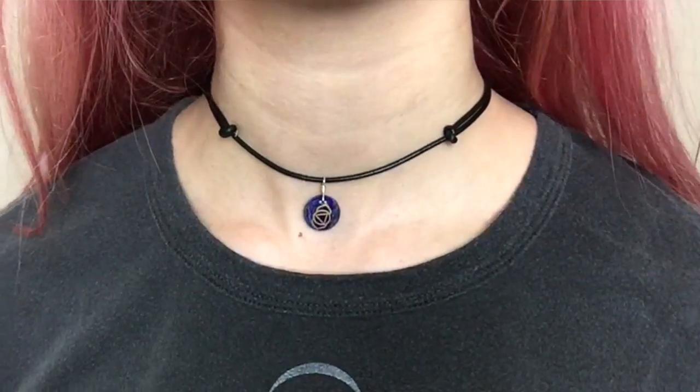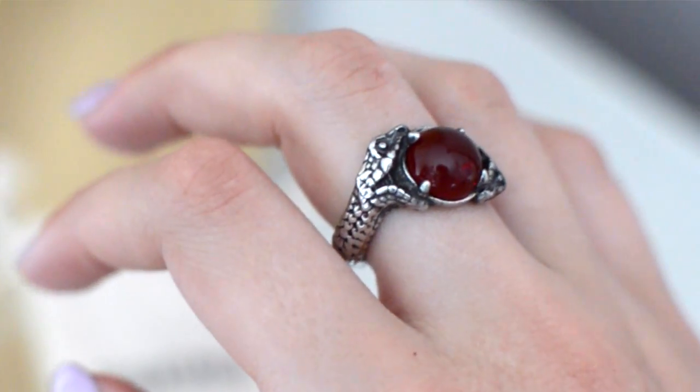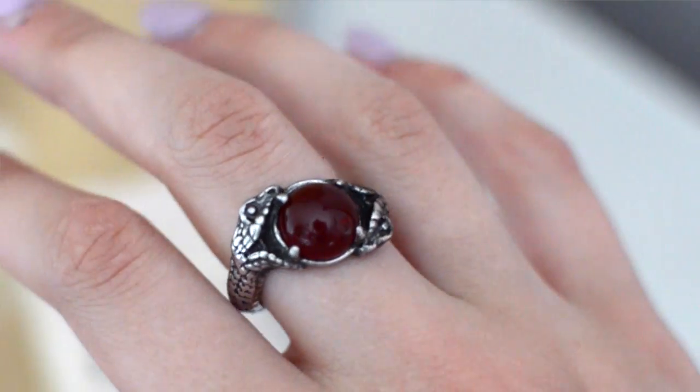First thing I got from them is this third eye chakra choker, which is £18. Then I got this snake ring, which is also £18. It's more black toned than silver, like a gunmetal kind of colour, but unfortunately it's a little bit big for me, which is a shame.